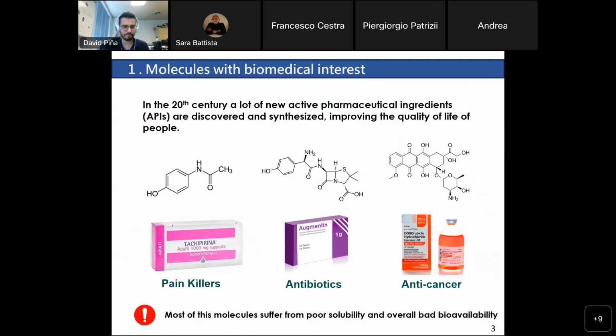So, okay, let's start with a very brief introduction about molecules that have biomedical interest. Some of these molecules are probably familiar to you. Painkillers, antibiotics, also antitumoral drugs. So in the 20th century, there was an increase in the development, in the synthesis, and in the discovery of this kind of pharmaceutical entities, of these APIs, active pharmaceutical ingredients, they call them. And of course, they have improved the quality of life of so many people, and they have saved tons of lives, if we talk about antibiotics and antitumorals.